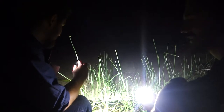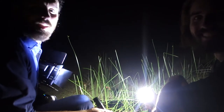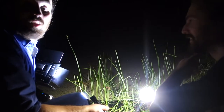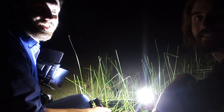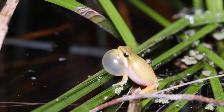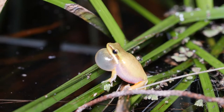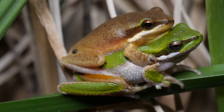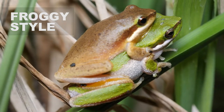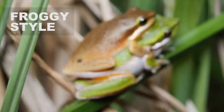The smallest is... If you can hear us, that is. Can you hear us at all? We're going to have to yell. Take off number one, Litoria fallax, eastern sedge frog. So these guys here, they're in amplexus. The male's on top here, the small guy, and on the bottom is the female.